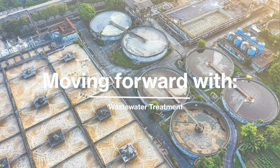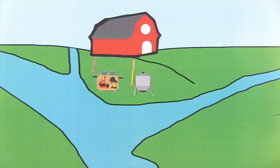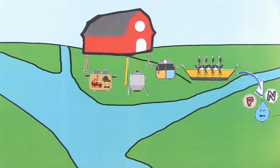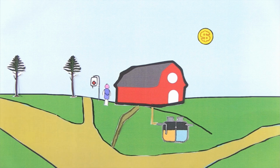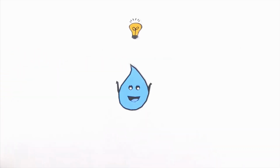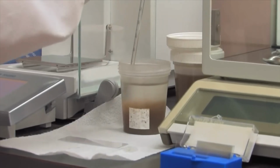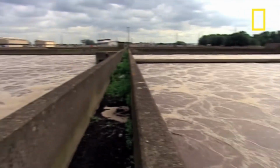Moving forward into the future, the authors proposed future experiments where both nitrifying and denitrifying microorganisms would be used simultaneously alongside other biological processes to achieve total nitrogen removal in a single system. They concluded that whilst conducting this experiment, identifying any problems along the way and updating the parameters could create an integrated system that would successfully treat wastewater with multiple pollutants. These experiments could include the use of phosphate-accumulating bacteria for nutrient removal alongside nitrogen removal.